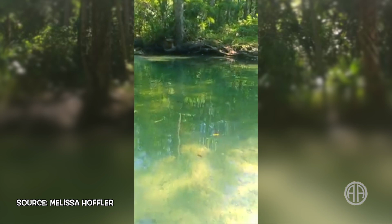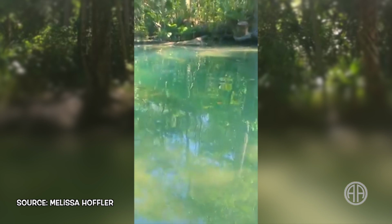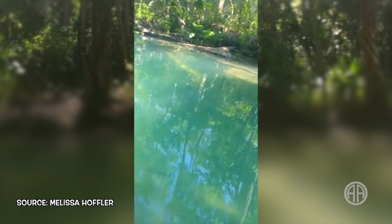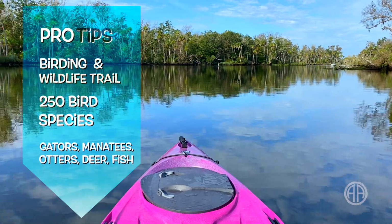You can only get here by boat, but expect to share this place if you come in the summer or on the weekend. If you paddle here in the off season, you have a much better chance of catching it solo. Here are some more pro tips for the Chaz River and Seven Sisters.